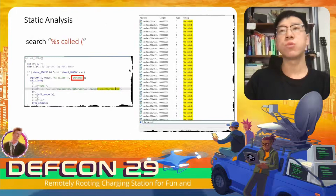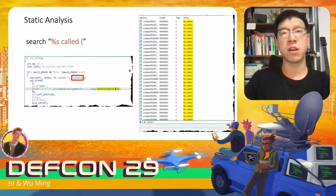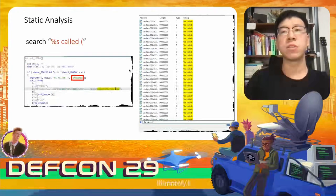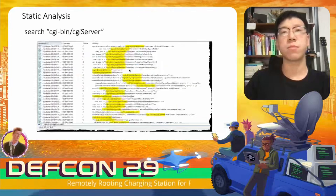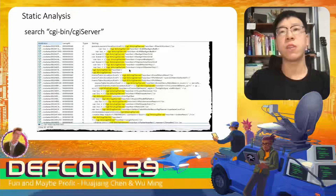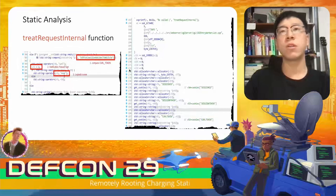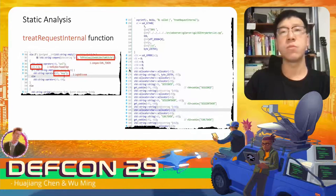We then moved on to reversing the binary file CGI server. We located some useful keywords such as S core, and this is useful for us to distinguish different functions. We also found some web paths from the CGI server file. This may be useful for later fuzzing. Eventually, we located an interesting function. Within that function, we found hard-coded tokens, and these tokens can be used to bypass the login authentication process.